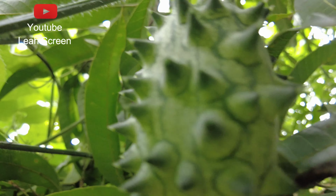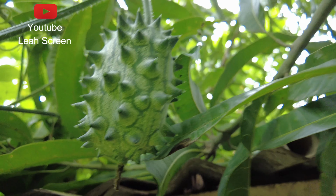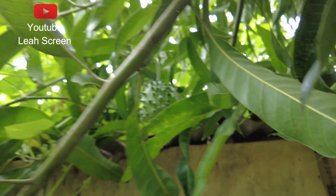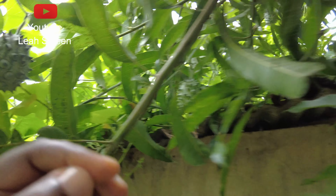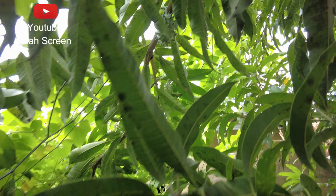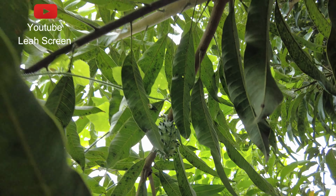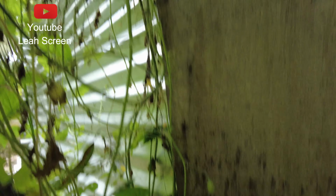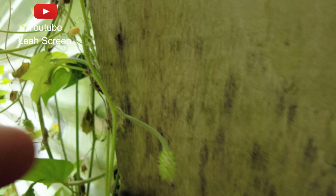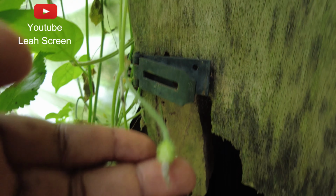So this melon, these are various ones. These are the younger ones. They are climbing. We have them many. Let me show you here. You can see they are just many. They are growing, and this is the baby one. These are the baby ones. This is how it looks. So it's just growing. Okay, this is horned melon.